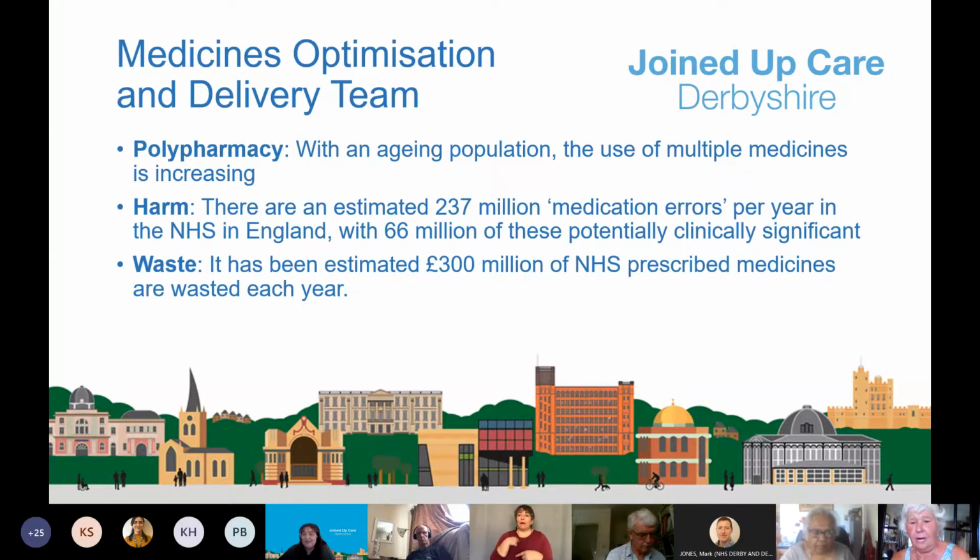Harm, so trying to reduce harm and improving quality and safety is a really key priority area for us and something that we're all really passionate about. We know that there's an estimated 237 million medication errors per year in England, and 66 million of those are potentially clinically significant. So we really do work on things to try and reduce harms and improve safety for patients across the country. And then waste is the last thing.